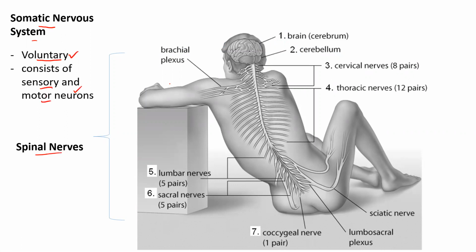Spinal nerves would be things like the cervical nerves coming out of the cervix, the thoracic nerves coming out of the chest area, the lumbar nerves, the lower back nerves, the sacral nerves, okay, coming out of the sacrum. This area here is called the horse's tail. Coccyx nerve, lumbosacral, and the longest nerve in your body, the sciatic, okay, goes down your leg.